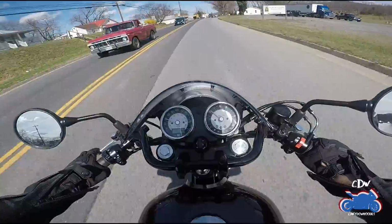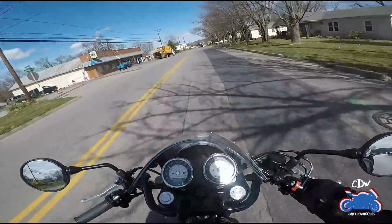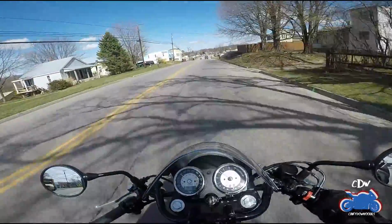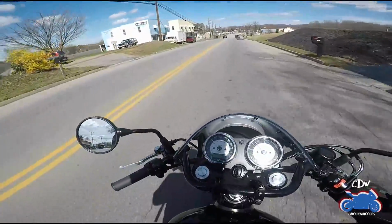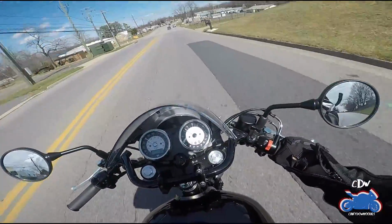Big thanks to Wayne's for letting me ride this thing, letting me get out on one of these. I have never ridden anything like this before, so this is actually a first for me. And while I make all the jokes and everything, yeah, it's a good solid bike from Kawasaki.